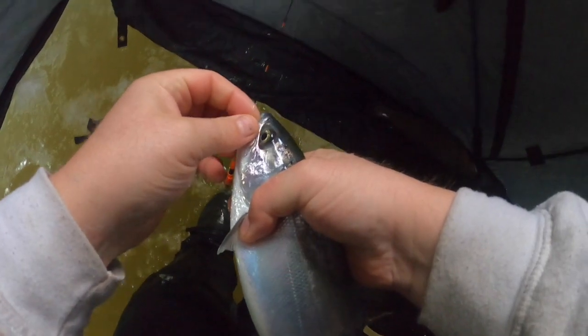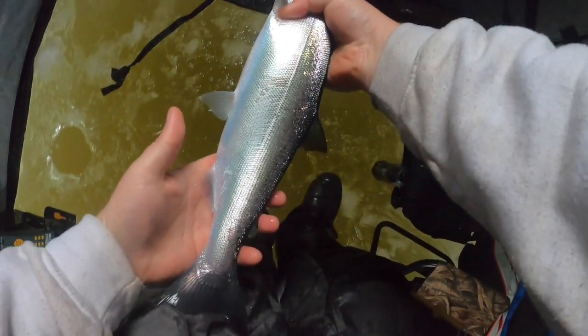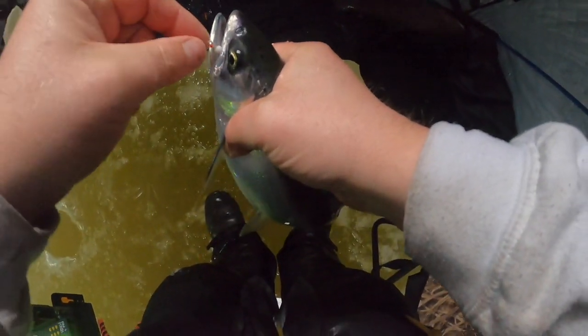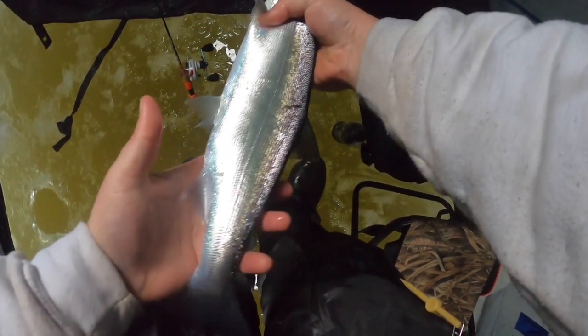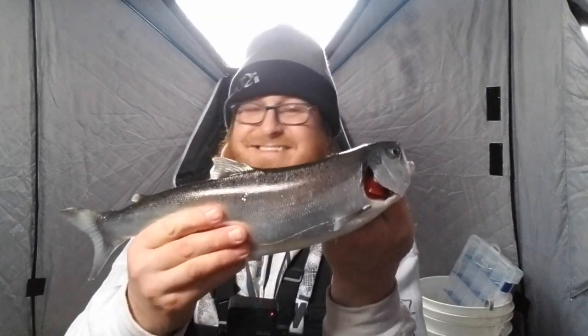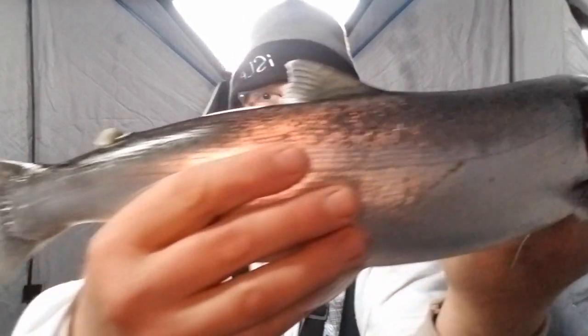Oh, that was on a 3 mil. That was a 3 I had down. Yeah. Yep. 3 mil chrome. Looks like the fireball. God, what a pretty fish. Alright guys, get a load of that. What a beautiful, beautiful chrome fish right there. That is gonna be delicious.